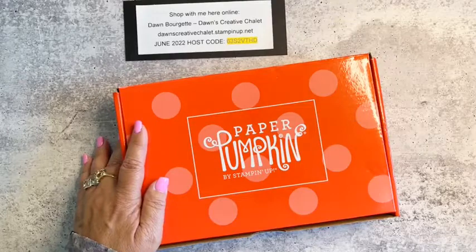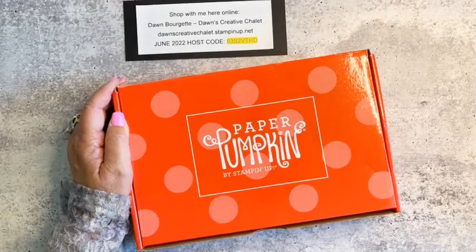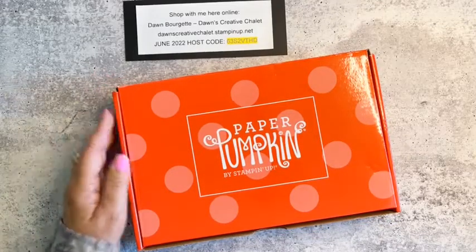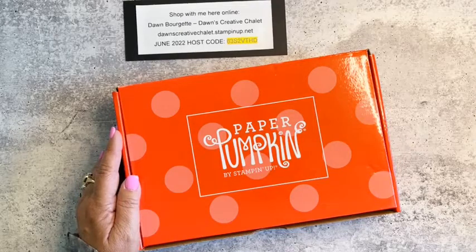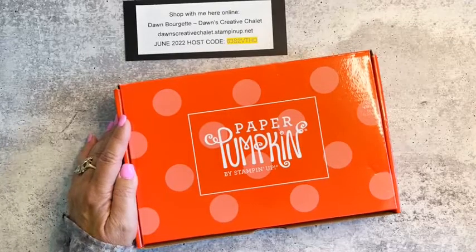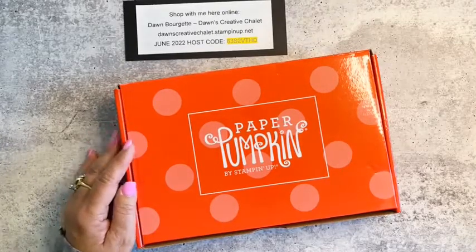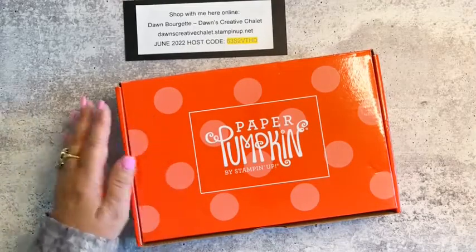You can create the time that you'd like to have when it's convenient for you, and create when and where you'd like. They are portable and they're fun. I've personally put these together on a plane. I've put them together on a road trip. So they're pretty handy, especially when you get bored and you need something to do.